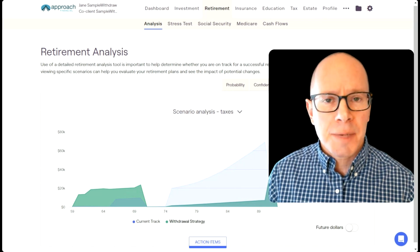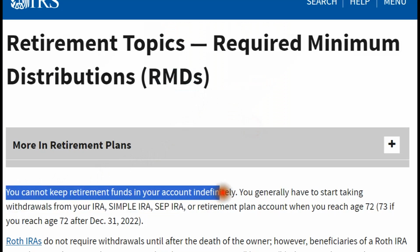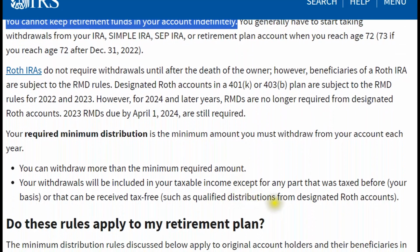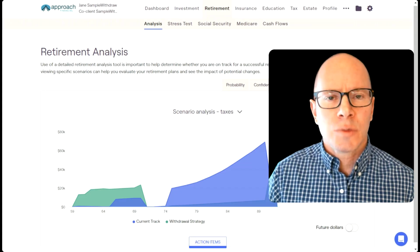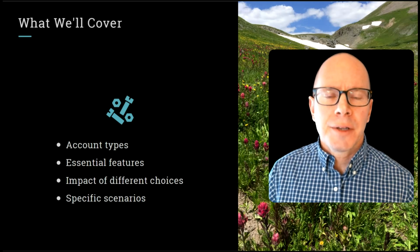Now, those IRMAA costs, those extra Medicare premiums they might have to pay, are not included in the tax calculation, but that's also a cost. So sometimes I will export some data and then figure out the present value of that as well. That's getting beyond what we want to talk about today. The point is, again, just basic concepts that different withdrawal strategies, where you choose to spend from, can have a big impact on your outcomes. So let's briefly review those different account types.